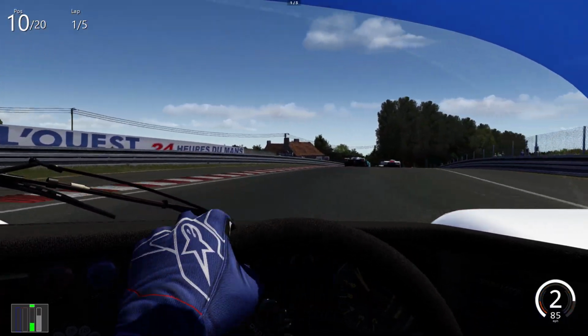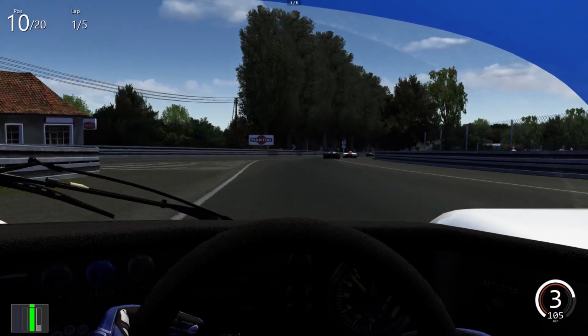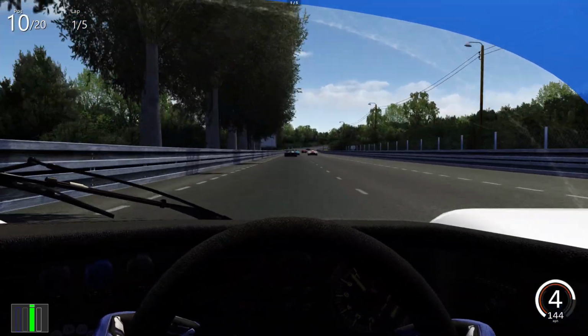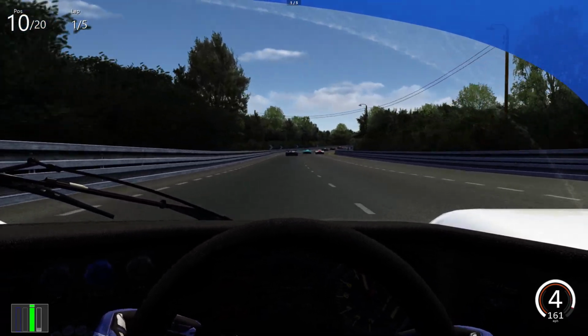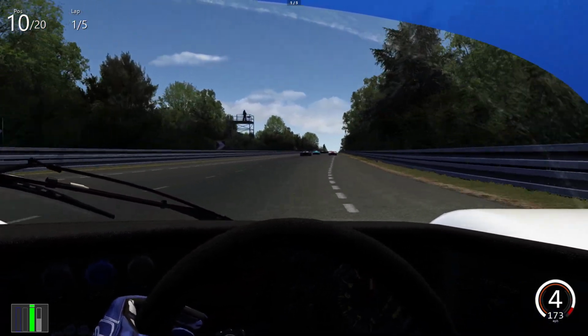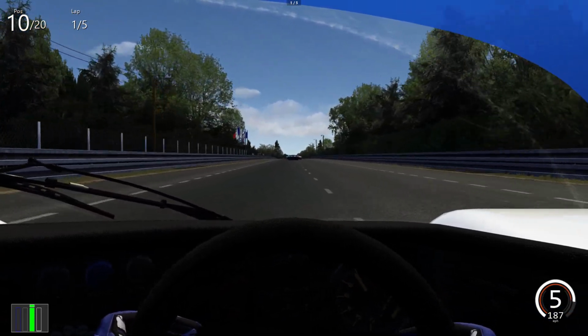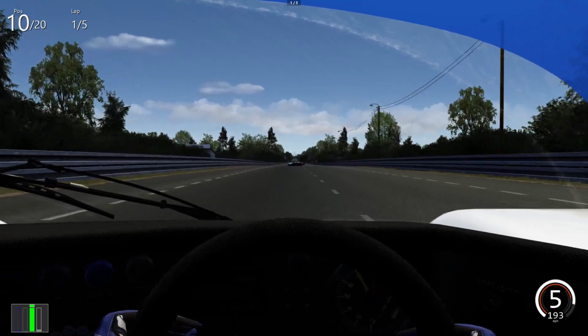Right then, onto the Mulsanne straight we go. Who was that hitting me? Just getting clobbered from behind. I can't really see out my mirrors very well, but whoa, that was a bit mad. Right then, onto the Mulsanne straight. Into 5th, got the EI on 100% as well, so they're all going to be pretty racy.